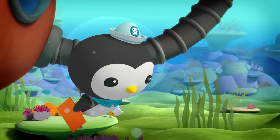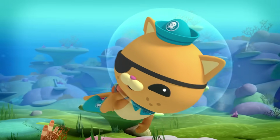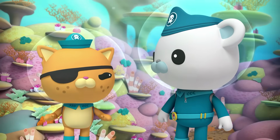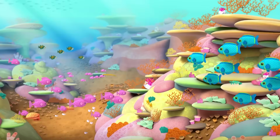I can't wait to see how my biggest patient is doing. I can't wait to see if your patient's really as big as you say, Peso. Here we are, the coral reef. Where's your patient? Captain, I don't see anything big. It's right here, Kwazii. My patient is the coral reef.